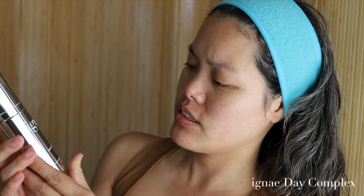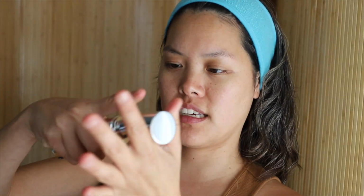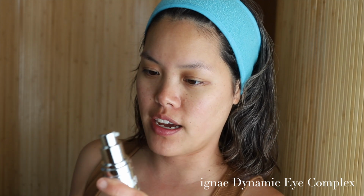And then the moisturizer that I'm using at the moment, I'm actually using the day and night one. It's from ignae, I think that's how you pronounce it, ignae? And it's a day complex, and it doesn't smell like anything. It's not a very exciting moisturizer, but it works well. And I'll just press it in. I'm trying not to forget my neck. Sometimes I do. And then I also have the eye cream as well.